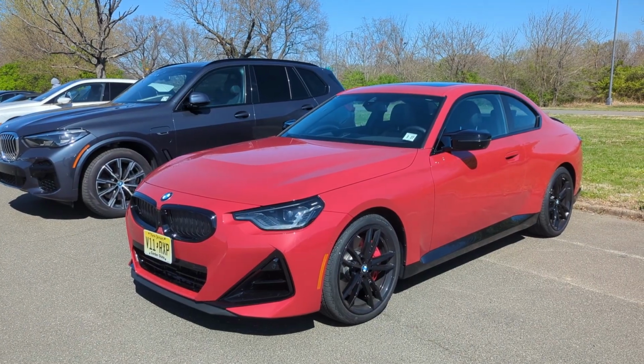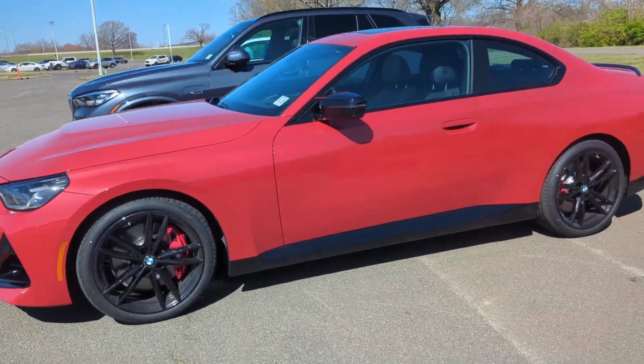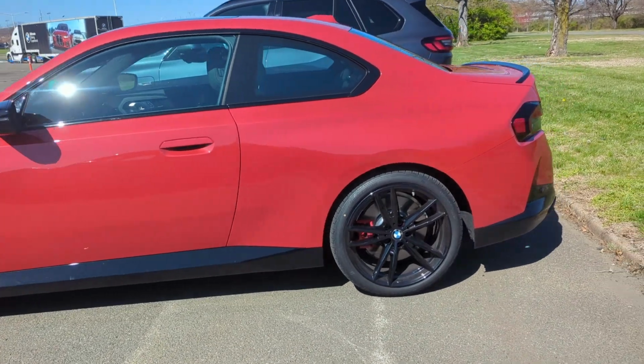It's just insanely quick, insanely loud, insanely fun to drive, but yet you're not suffering with tech or luxury or any of those things. It's got all of the modern BMW interaction, and it feels ultra modern, but at the same time it feels super quick. And even in comfort mode here, it's not going to jar you around too much, so it's very nice.